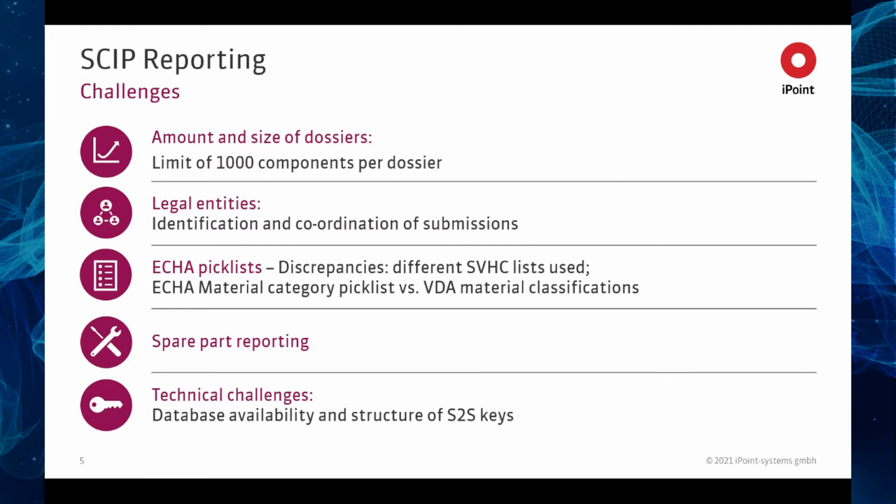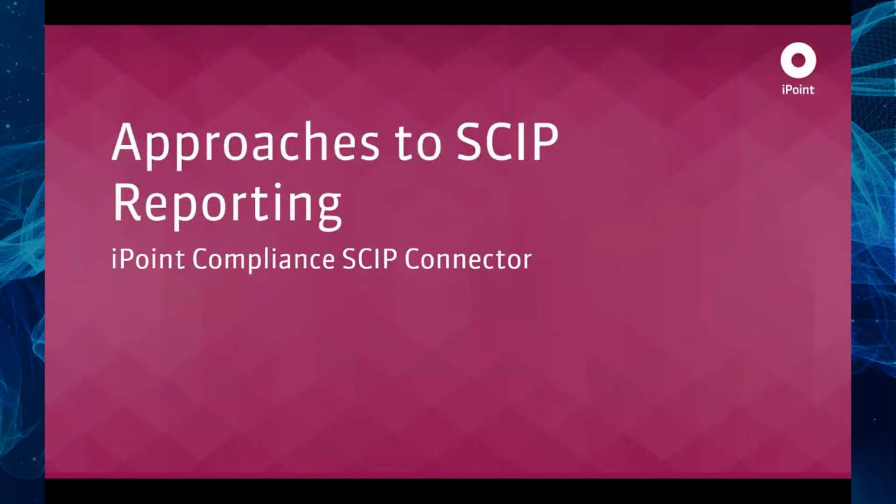And looking back, a rather funny issue was the structure of system-to-system keys. If you submit via the system-to-system interface, you need a so-called secret system-to-system key for your legal entity. The system-to-system key needs to be in base 64 characters, but hasn't been from what you've received. So I'm not sure that has been updated yet, but anyways, have an eye on that.